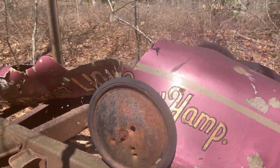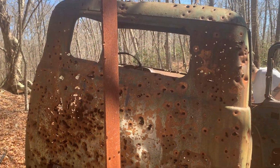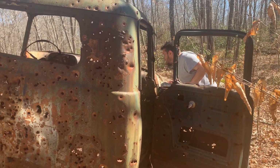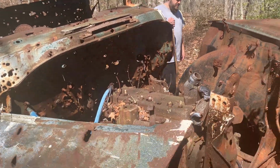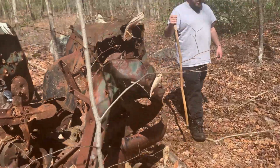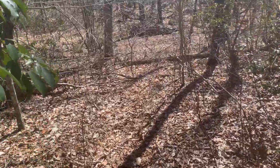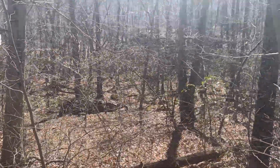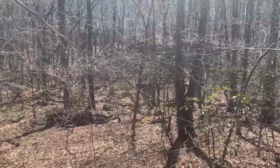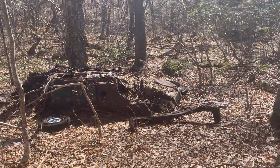It's like an old boxcar. Three bikes. Things you find in the woods in New England. I think I spotted another abandoned car in the woods. I'm gonna come down this game trail and check it out. And I think I see more potential rock shelters too. Yeah, we are nowhere near a modern road, so this is pretty wild.